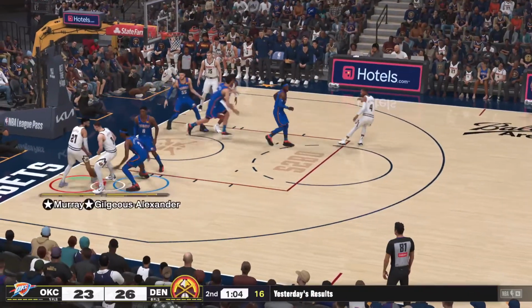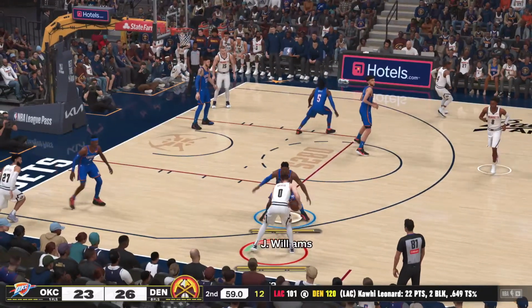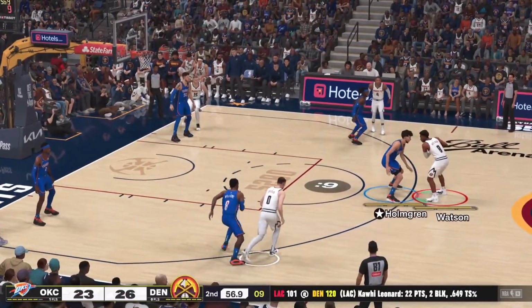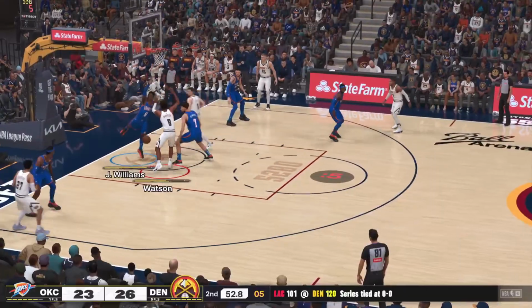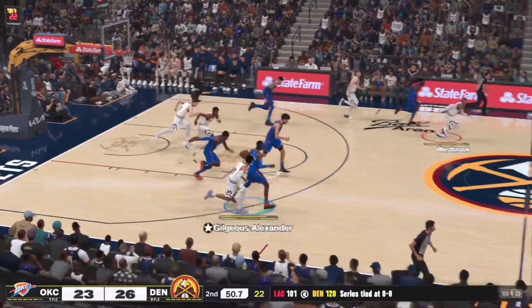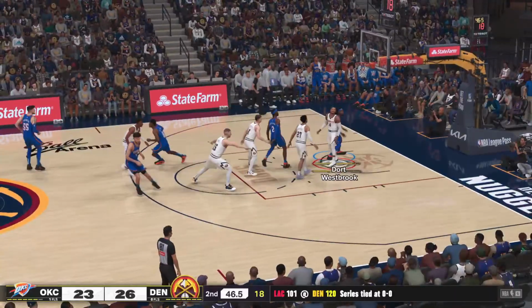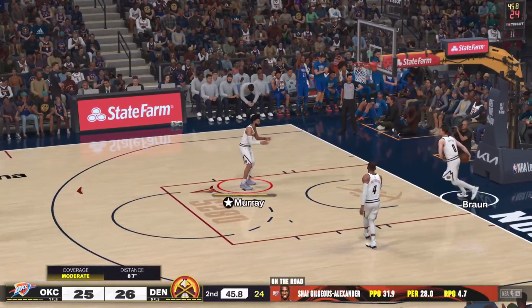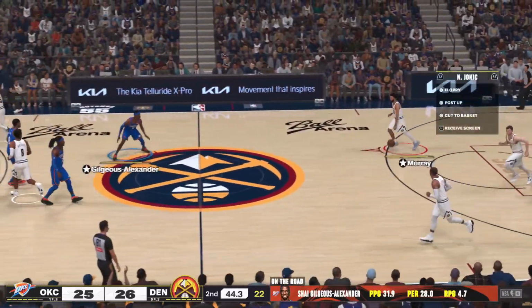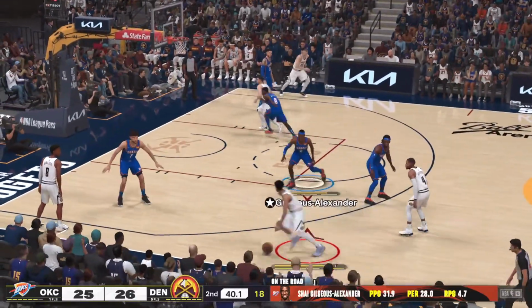Here's Brown. He's guarded by Williams. Pass to Watson. Williams with the block. Gilgeous-Alexander with it. Westbrook picks him up. Shot is good, and the Nugget lead is cut down to just 1 on the basket from Gilgeous-Alexander. And this is SGA's role. He's out here to score and score often.